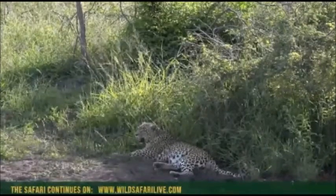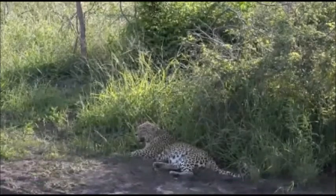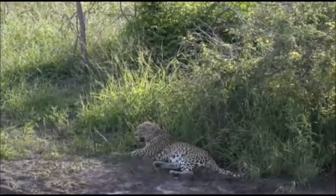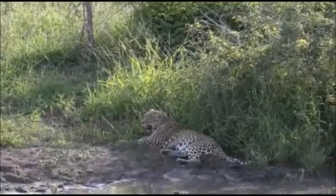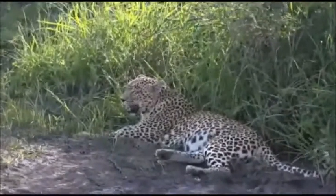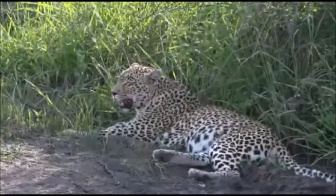A male leopard's life is slightly shorter. The reason being is that he is a lot more competitive. He has to patrol territories, fight with other males to be able to control an area to access females. And so generally their lifespan is a little bit shorter. They normally are anywhere between 12 and 14, but sometimes you'll even get them up to 16, 17 years old.